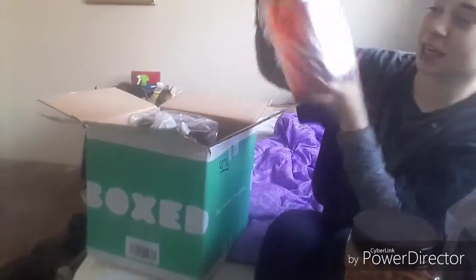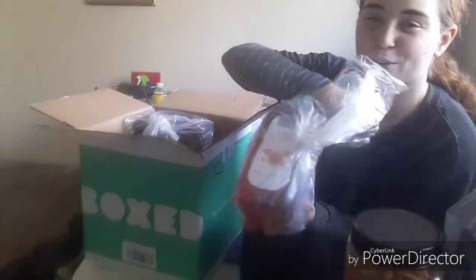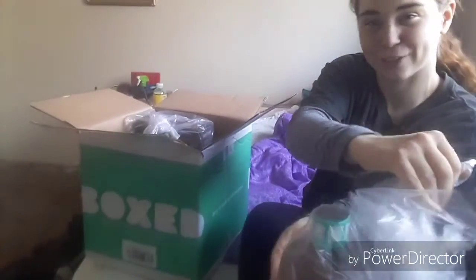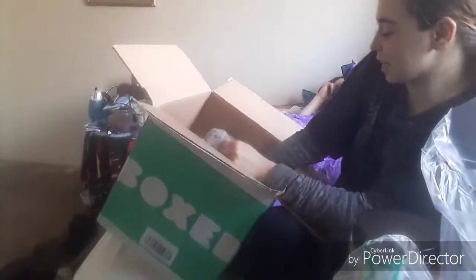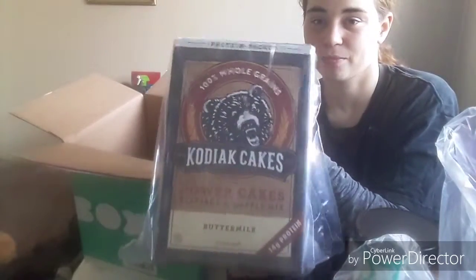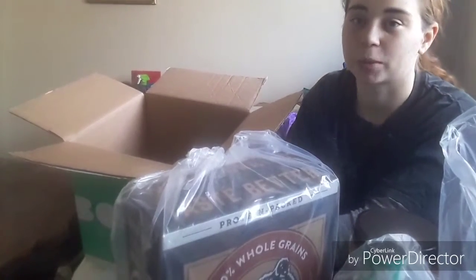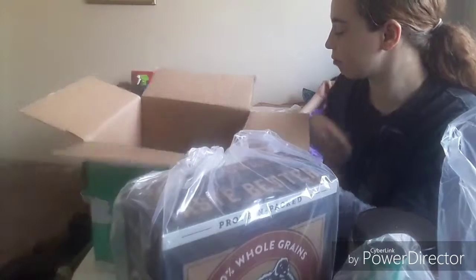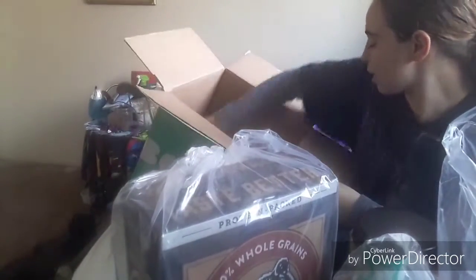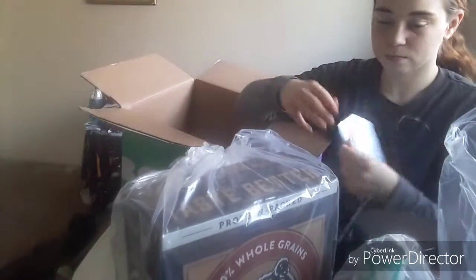The next thing is my honey again. I run through this like crazy because I drink tea like crazy. The last thing that I actually bought was the Power Kodiak cakes again. My husband liked them, and I thought they were pretty good. I'd eat them again. Typical stuff.